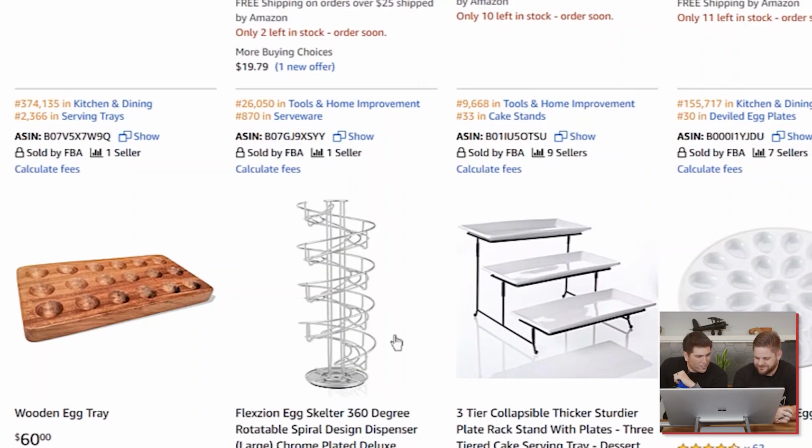Look how many non-compliant images there are here. There's our listing right there. Our test listing. I don't see too much of a theme here as far as the title. Some of these brand names are just putting in random stuff. So let's open it up to egg tray.